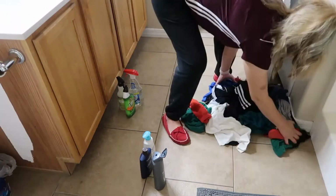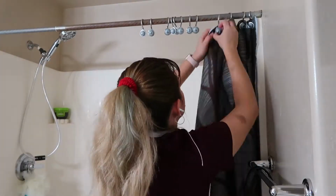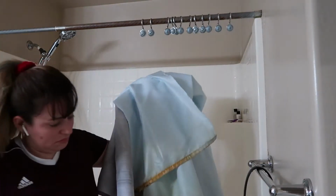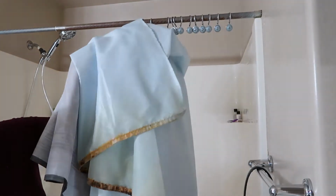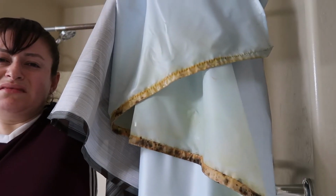I'm going to be removing my shower curtain first, and this was a big surprise to me. Hey, híjoles. In case you're asking, I have a bleeding disorder, so I bruise a lot really easily. I get those comments a lot. Anyways, I didn't realize how nasty, how moldy the shower curtain was. That is gross, so nasty.